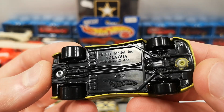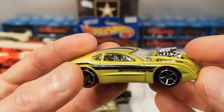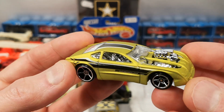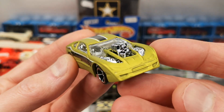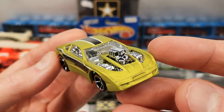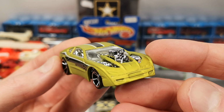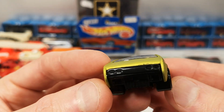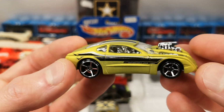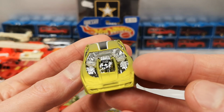Overboard 454. Also Hot Wheels original, metal body, plastic base. This allegedly is based on a 70s Chevelle SS. Don't see any resemblance, but anyways. Maybe a little bit in the back, definitely not in the front.